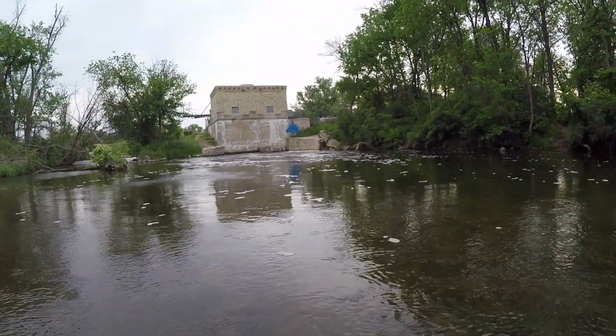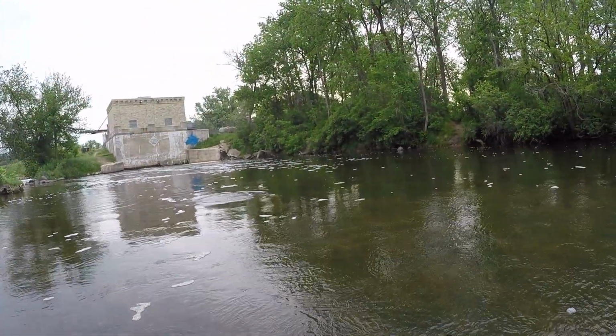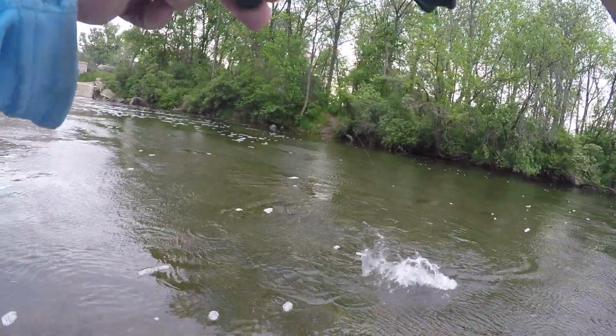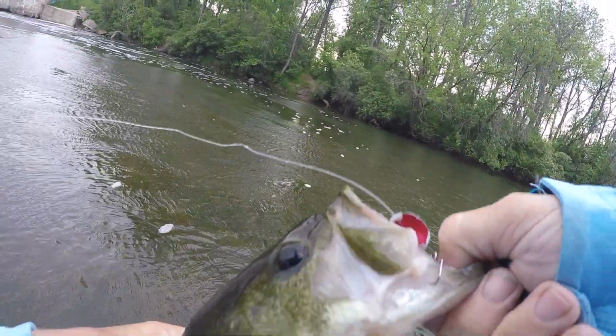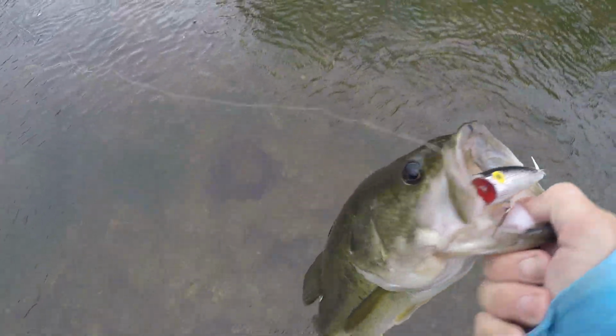Is that a largemouth? I think I got a largie. That's a nice largemouth. All spawned out, but he ate it.